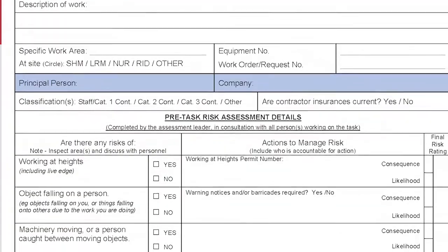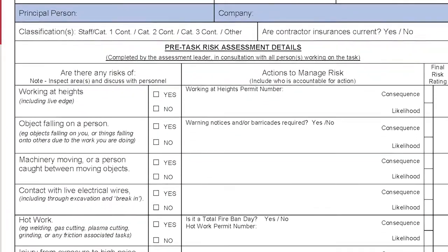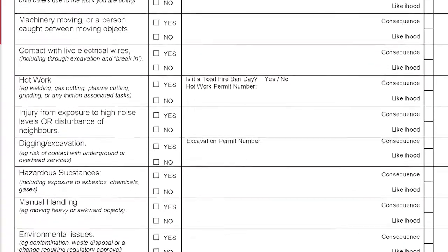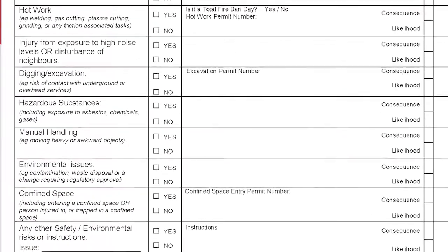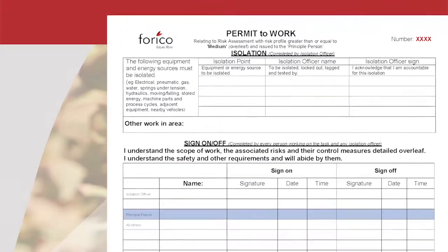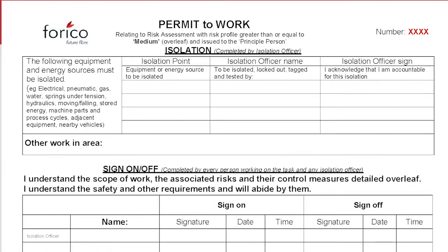The risk assessment form records the basic details of the task to be undertaken, the safety and other risks, as well as the control measures that you will be required to implement in order to do the task without harm to people or the environment. The reverse side of the risk assessment document is the permit to work. A common requirement of this permit is that an isolation or lockout process may be necessary.